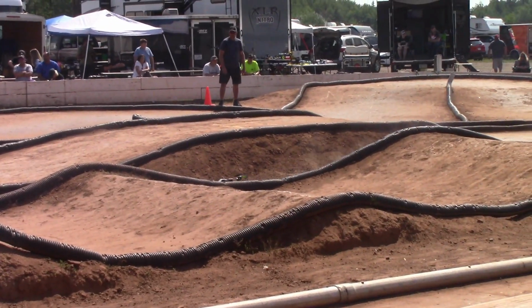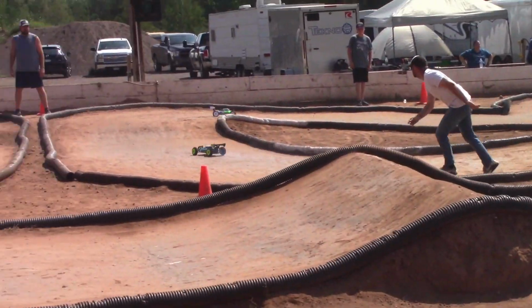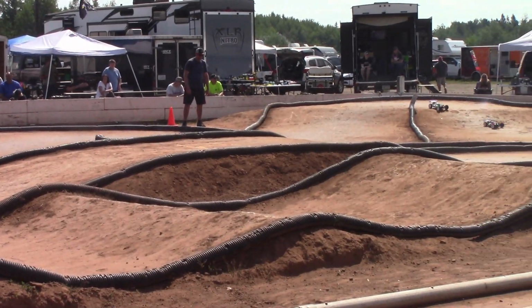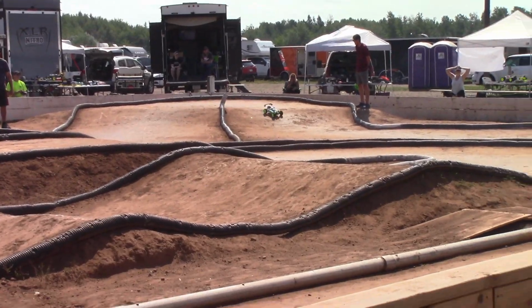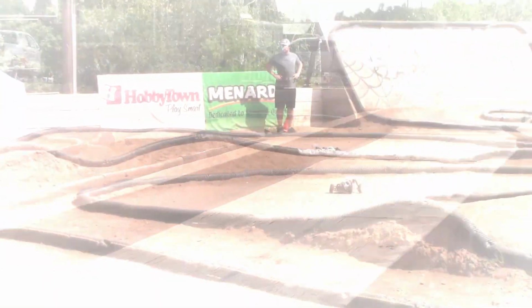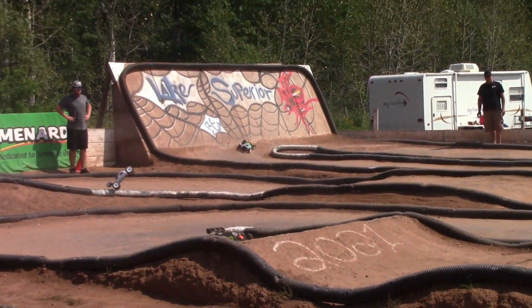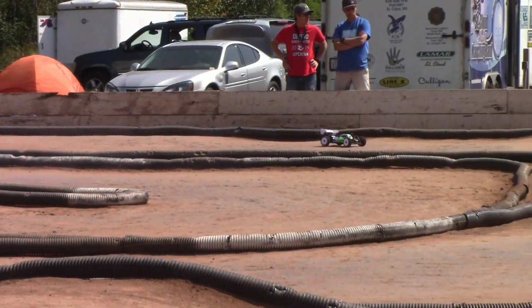Alec makes a small error and ends up on the infield next to the tabletop. With a quick marshal from Shelby, he is back on track. Clayton is out front now with Alec in tow.